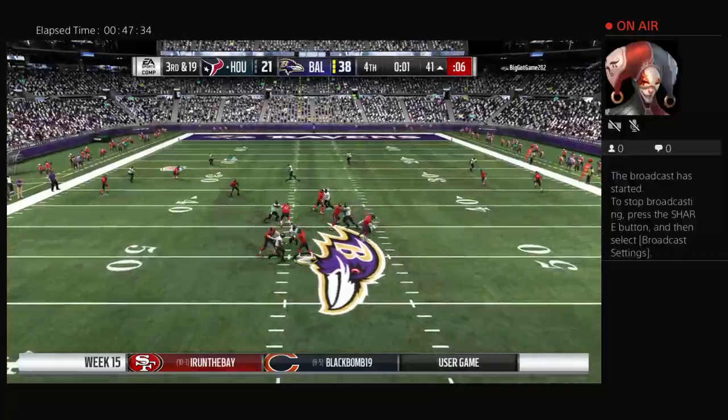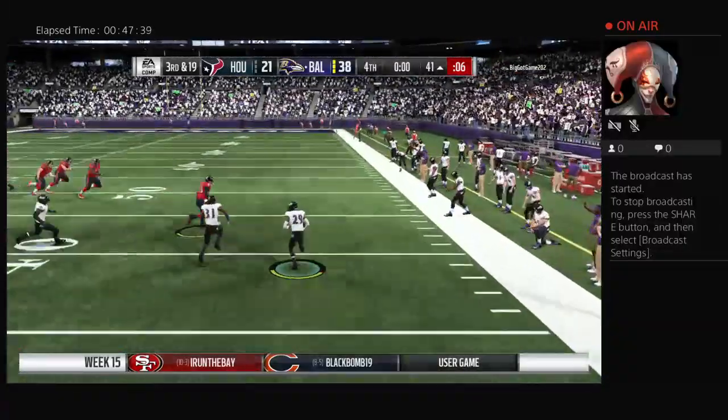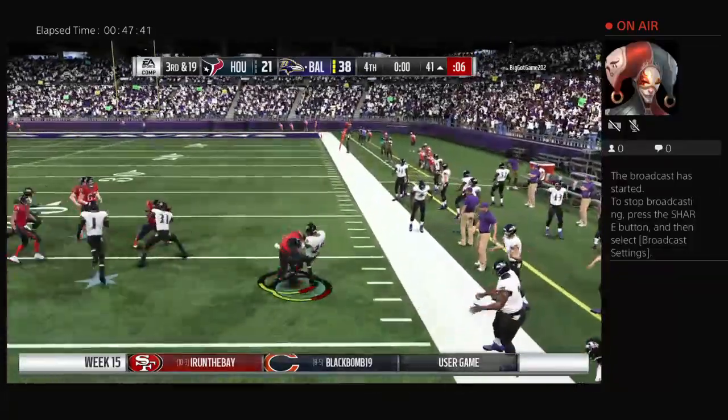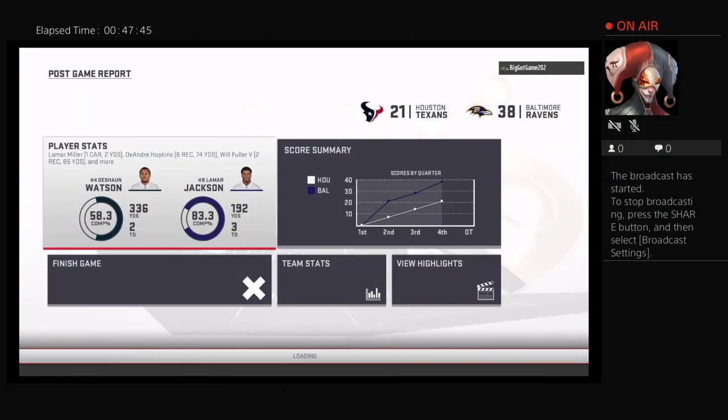One last throw here for Watson. Now a clash of bodies here, and it's intercepted. Picked off by Marlon Humphrey. And he's going to go down. His time has now run out on this game.